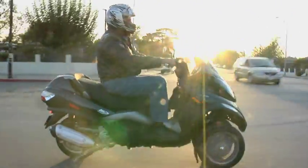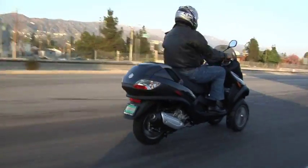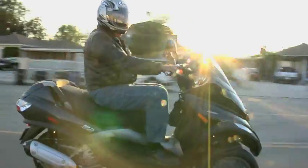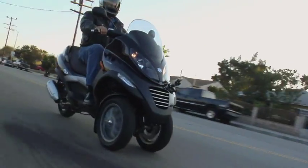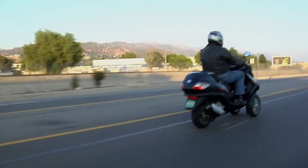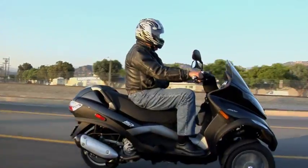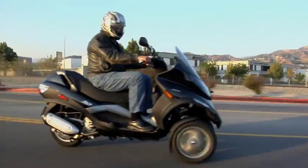It's an odd sensation, not shifting. You just open the throttle and the revs just continue to climb. The brakes are really fantastic because you get a third more braking. I don't feel like putting my feet down, so I don't have to. If you put somebody on this thing, you didn't tell them it was a 3-wheeler, and they didn't notice when they got on, you wouldn't know it.